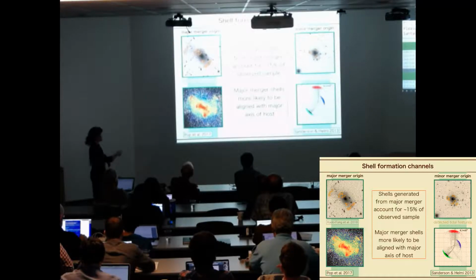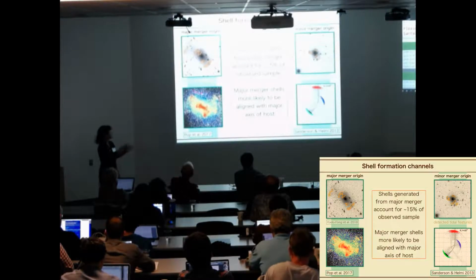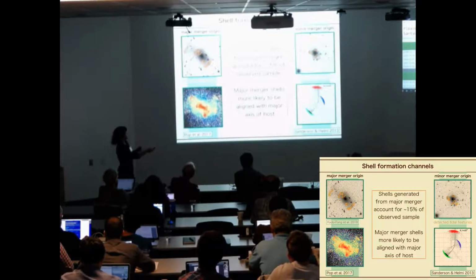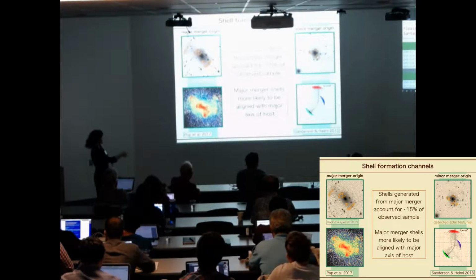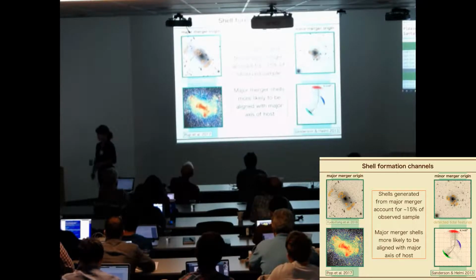We also find that the major merger shells are much more likely to be aligned with the major axis of the host. About 86% are these quote-unquote type 1 shells, in which the shell caustics are stacked up along the major axis, whereas only about 30% of our minor merger shells are type 1. Most of them have caustics that are oriented more randomly about the host galaxy. This is also predicted from the Illustris major merger shells. Most of them are type 1 shell galaxies.